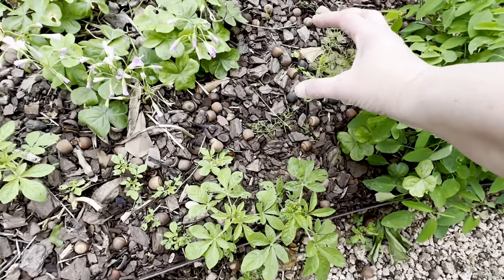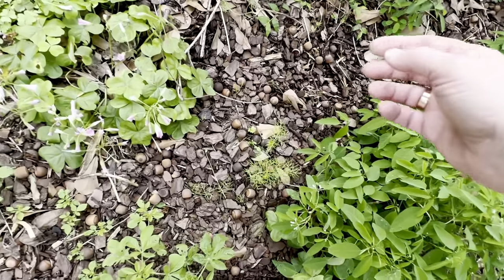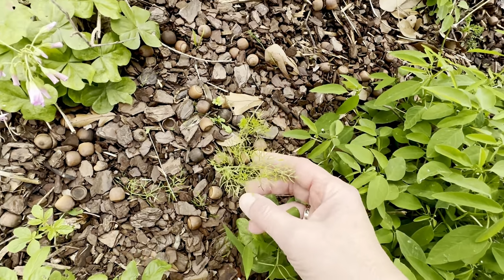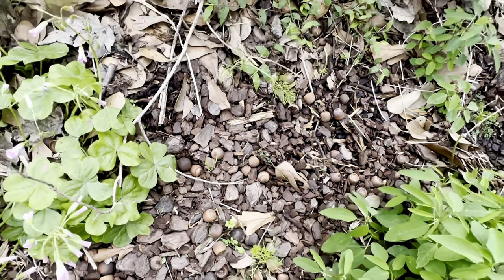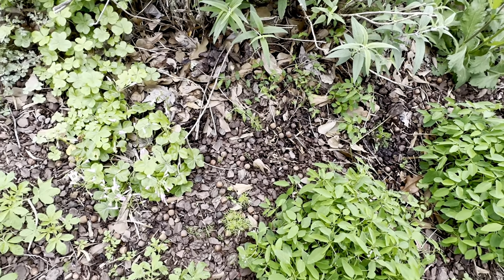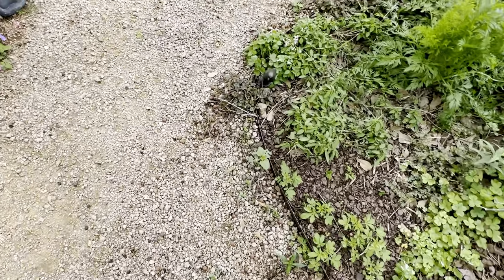And then I did throw some fennel seeds out here. The fennel seeds came in a billion per package, so I just flung them out because I know that the Eastern black swallowtail butterflies will need that. So I just grow as much as I can.